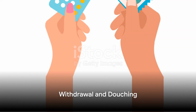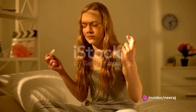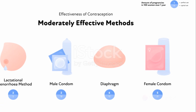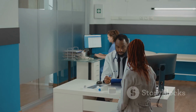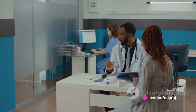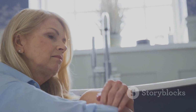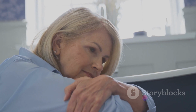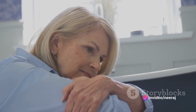Let's delve into some unconventional methods, withdrawal and douching. The withdrawal method, also known as pulling out, is when a man removes his penis from a woman's vagina before he ejaculates. This method is only effective about 73% of the time, according to Planned Parenthood. It's not a recommended method of birth control, and some medical professionals don't even consider it a form of birth control. It's ineffective for several reasons, including the difficulty of withdrawal at the height of excitement, unexpected fast ejaculation, especially in younger or less experienced men, and the possibility of residual sperm from previous ejaculations.